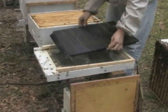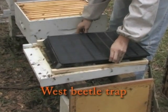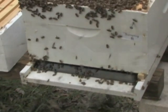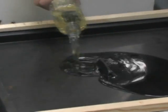Another popular trap is the West beetle trap. Now, the West beetle trap fits on the bottom board of a colony, but due to its thickness, you actually have to put a rim of wood on top of the bottom board, between the bottom board and the brood super. This permits the West beetle trap to be in place and bees to exit and enter the colony without a problem. In the West beetle trap, you can put vegetable oil, which simply serves to kill small hive beetles that wander into the trap. Important to remember about the West beetle trap, though, is your colonies must be level if you're using them. Otherwise, the oil may spill out.